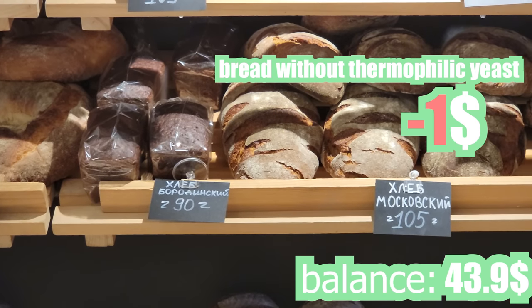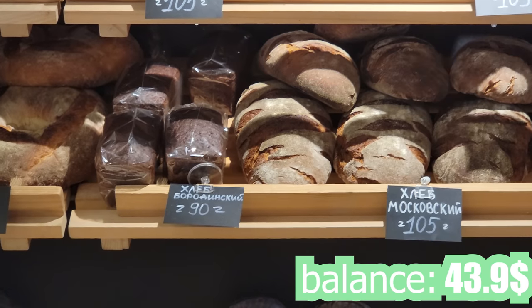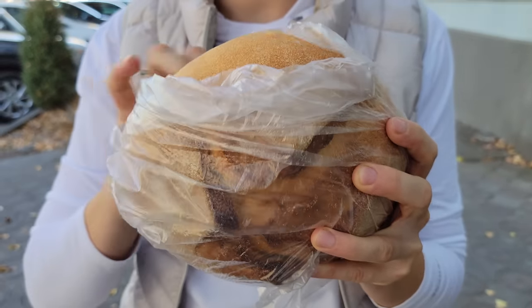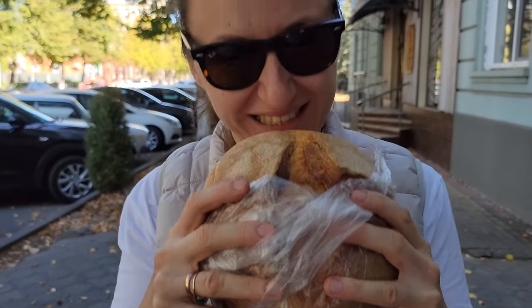This bread costs $1 US. But it's so beautiful that our Sati baby just wants to take it and eat it right now. Immediately when we came out from this bakery, she just sat in the car and ate.